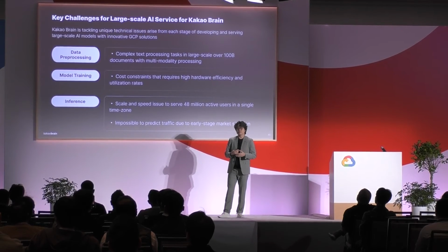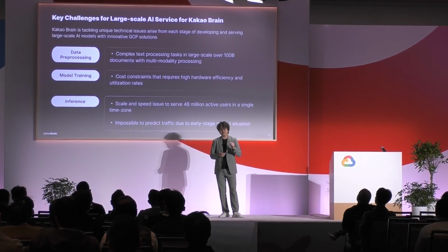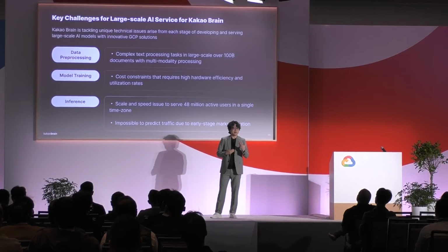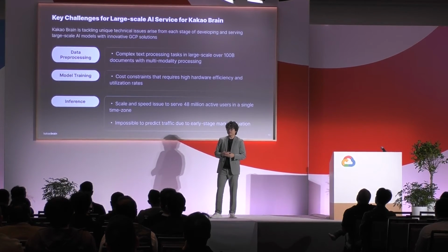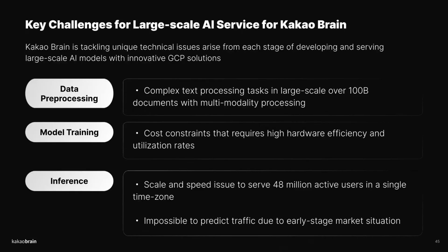In this kind of uncertain market situation, I believe productivity is the key thing. How efficiently are we doing data processing? Are we handling the hardware efficiently? What is the most cost and time-effective way of serving our model? And thanks to GCP, we think we are tackling those issues pretty well.